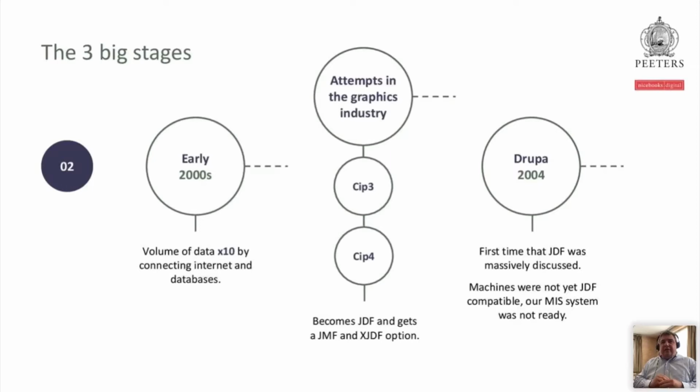It was the first time that they introduced it. There was a hall about GDF. And at that time, when I was at the Drupa fair, I could cry because I wasn't aware of what was happening. I didn't understand it either.